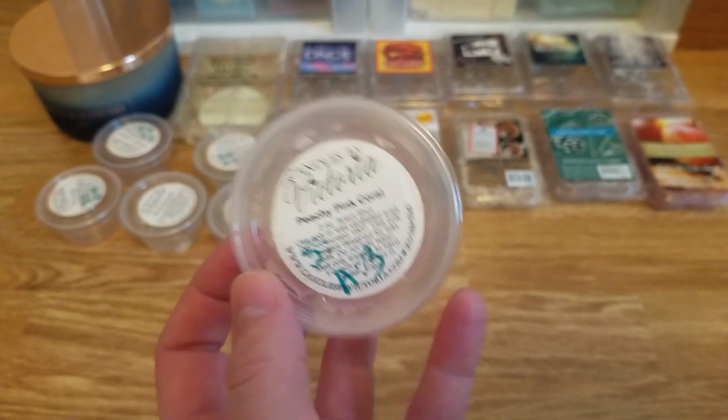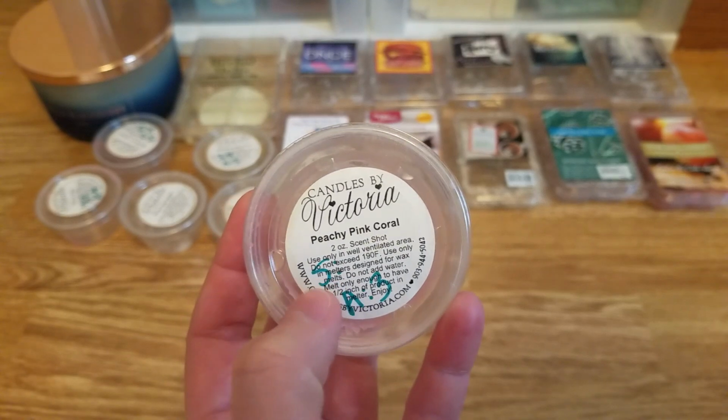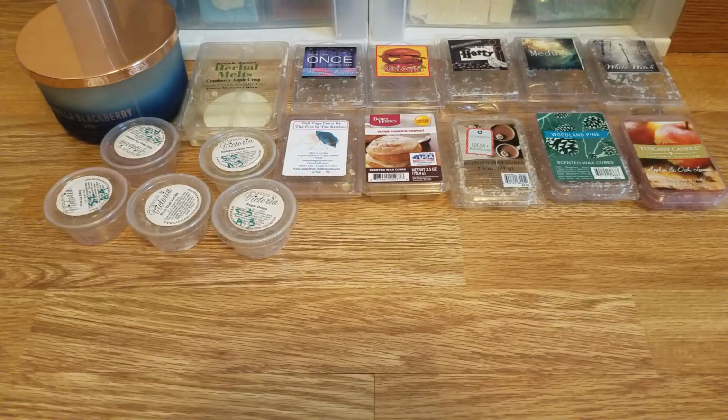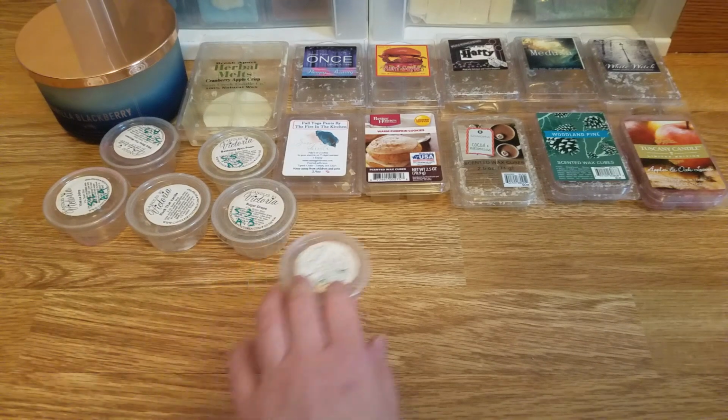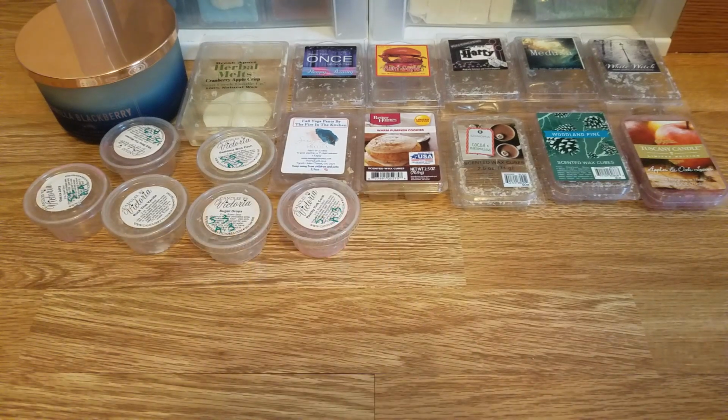Peachy Pink Coral. I don't know why I didn't write the strength there. This was strong. The appeal is a 3 out of 5. It smells like peach, mostly. Kind of like a more tropical peach. And that one was strong.